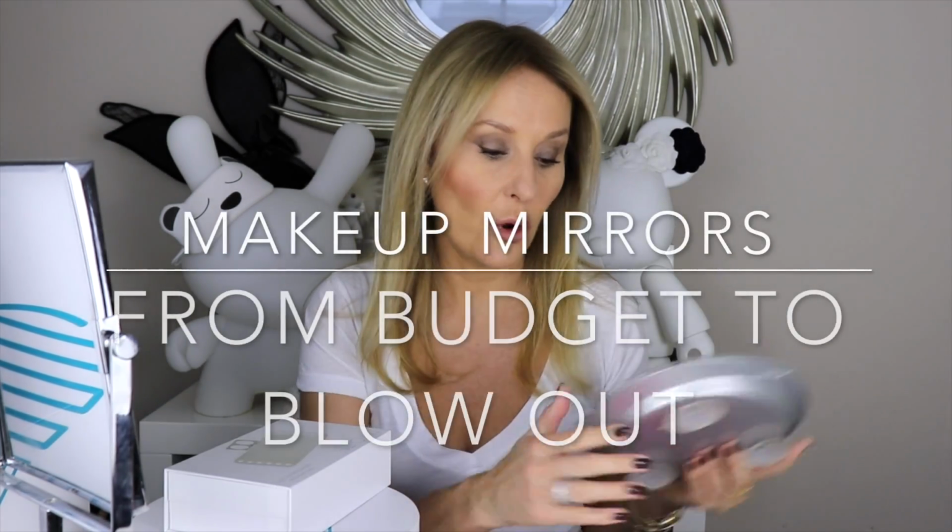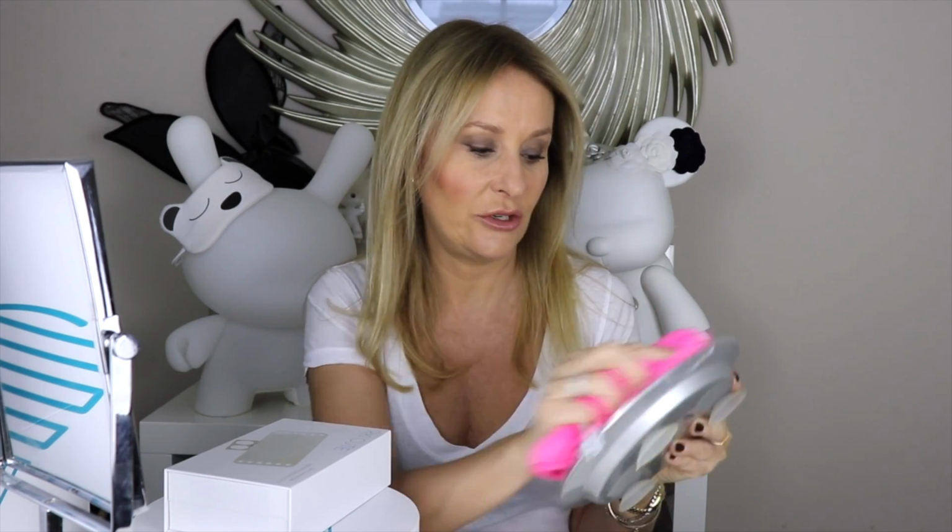So many of you ask me where I get this from. This is my stick-on-the-window times 30 mirror and it's quite old now. In fact, I got it from Selfridges. Give it a clean. I got it from Selfridges bathroom department, which sadly no longer exists. That tells you how old it is.